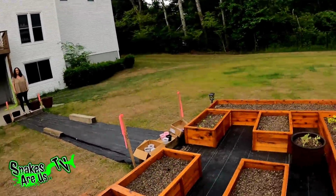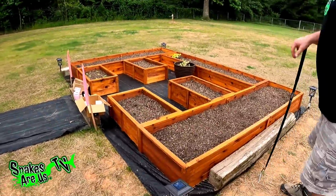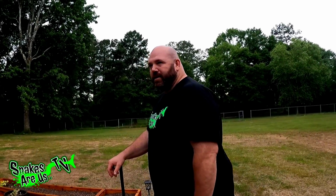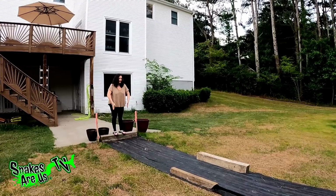This is really cool. I like this a lot. I bet that cuts down on weeding, I'm assuming, or does it? There's no weeds in it. Yeah, he just built these in cedar and then he stained them. We're gonna put gravel on the path.